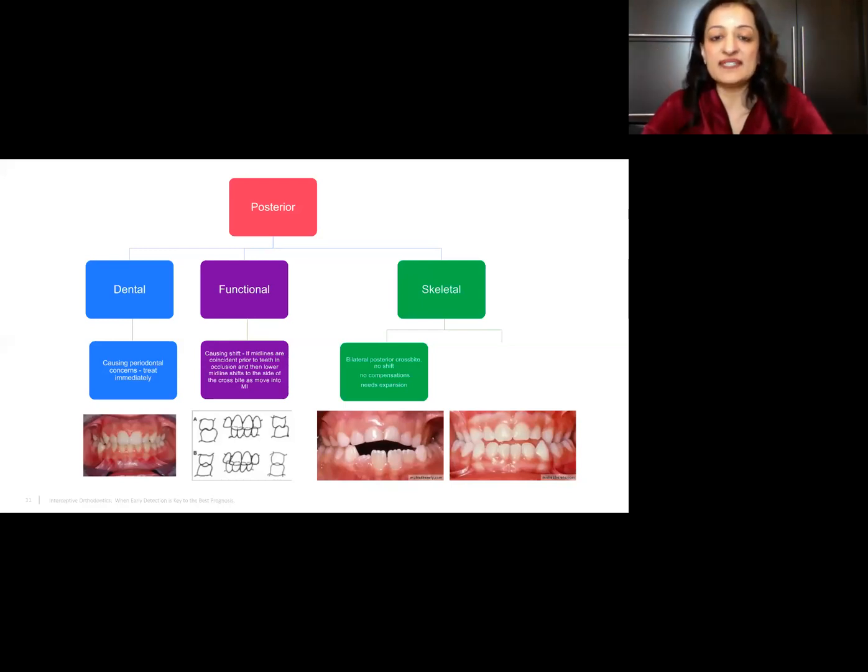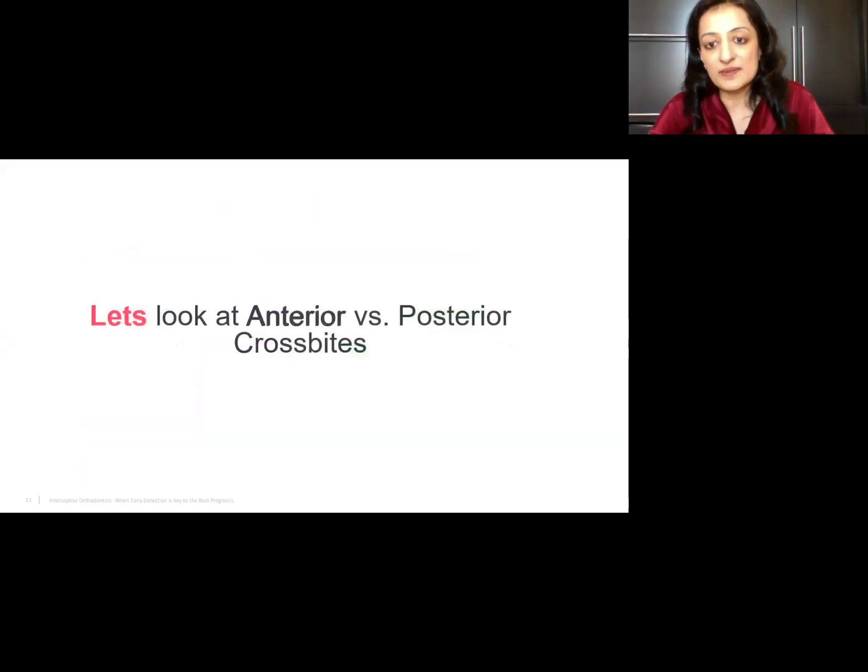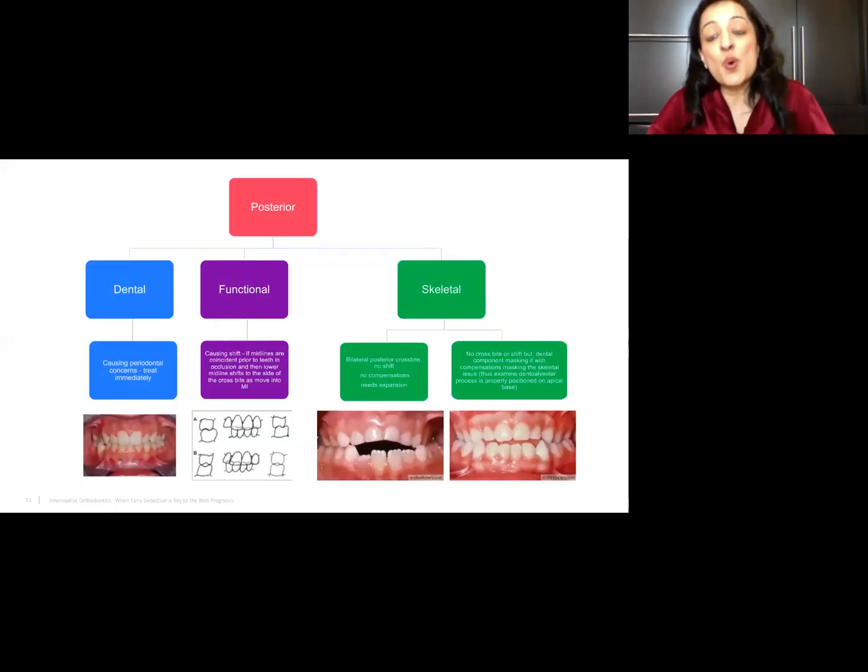If it's just the teeth that are in a bilateral posterior crossbite and there's no perio issues, there's no shifting, then we actually don't have to worry about it. But if there are skeletal concerns that we need to expand out the skeleton, the maxilla, then you need to treat that right away or get it treated, if you're doing ortho in the office. And there are different options, of course, to treat that. The final one is the most obscure one: no crossbites are present and there's no shift, but the dental compensations are masking it.